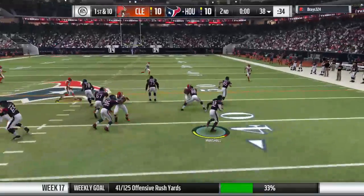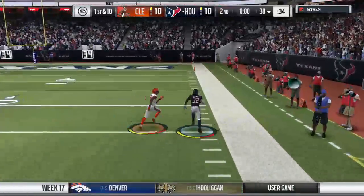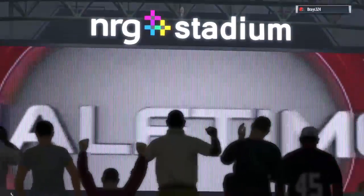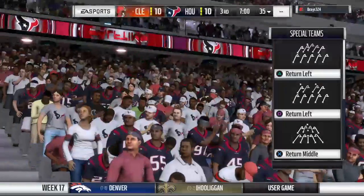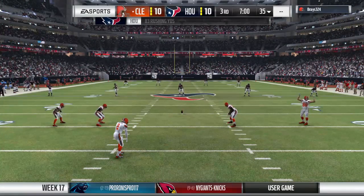And here's Marshall. And he's got some space here. And cuts out right sideline. And he's able to get it all the way down to the 20. So we've come upon halftime here in Week 17 as we send you on over to Orlando where we'll check in with Larry Ridley. He's got our EA Sports halftime report. Larry?